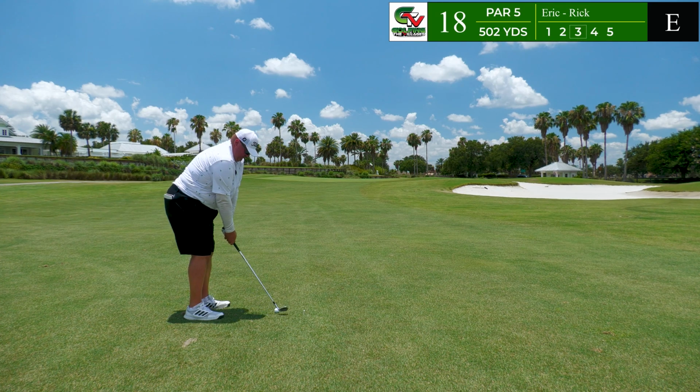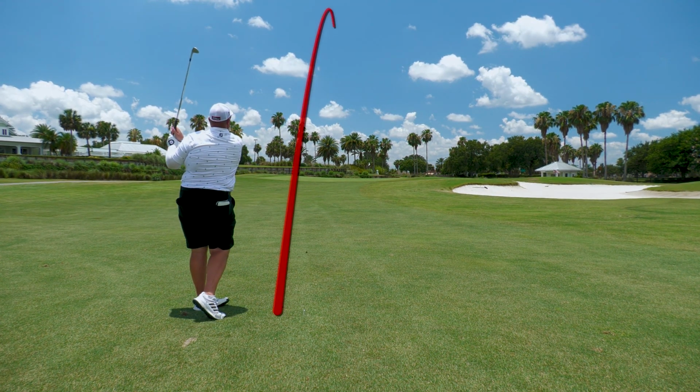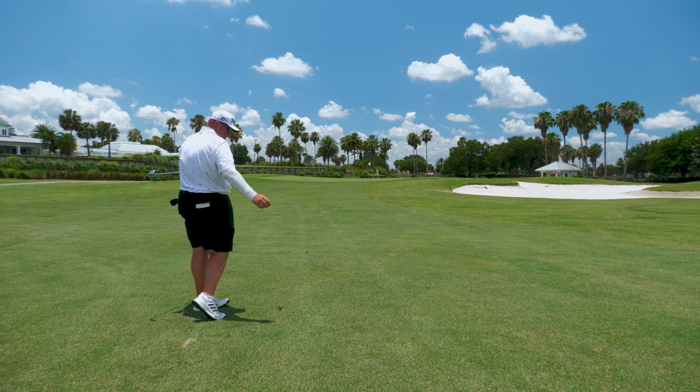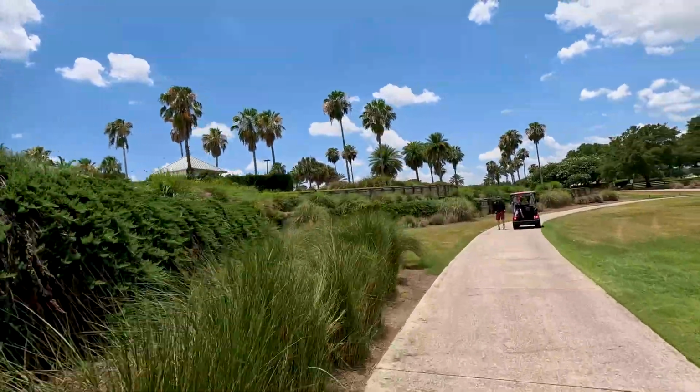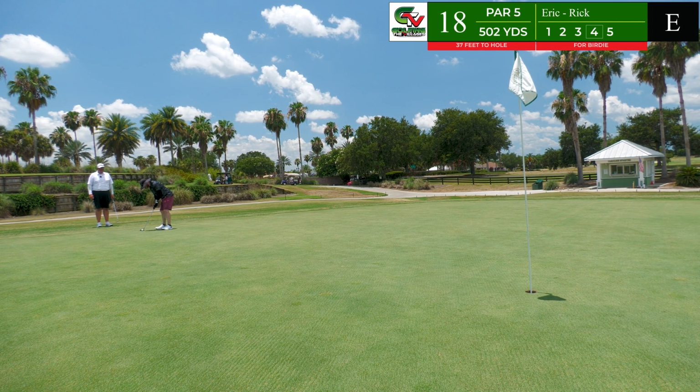So I've got my 56 degree, 68 yards. I don't really have any worries at all. I'm throwing this at left of the flag, and this is long. What happened there? So I can't figure out what happened there, but I think this was my ball.